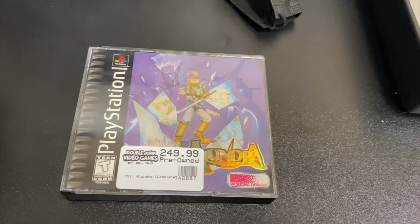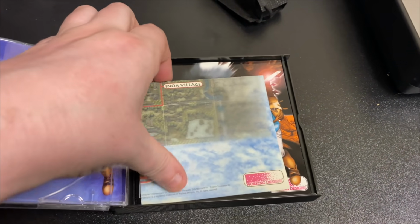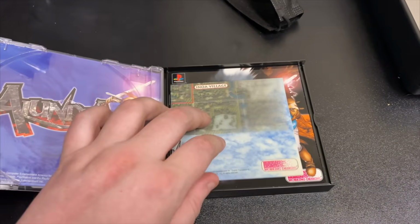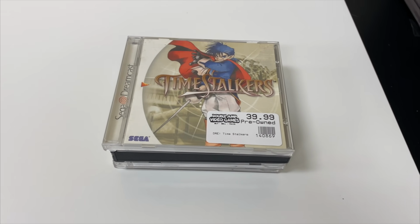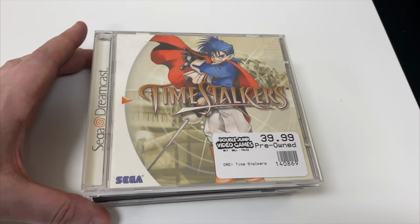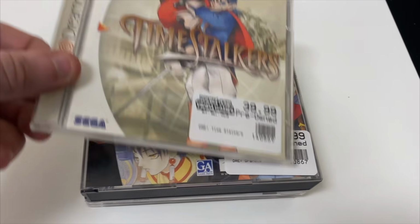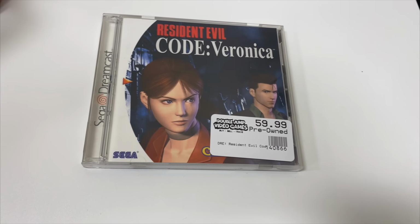The reason this is so expensive is because it includes the map. This map alone is like $100. So, there you go. We actually had a few more Dreamcast games, and they were pulled because these already sold. So I guess I might as well show them to you, even though they're already gone. We have Time Stalkers, Grandia 2, Blue Stinger, and Code Veronica.